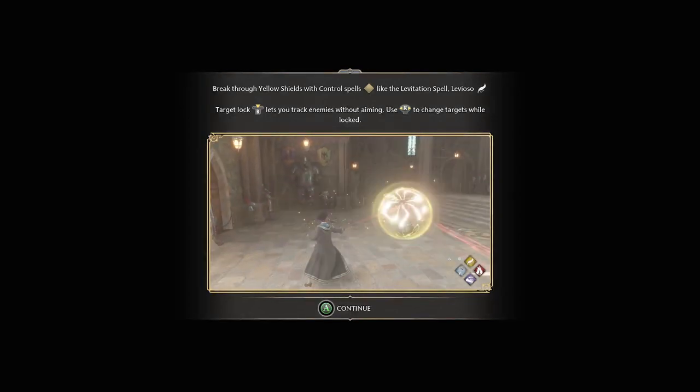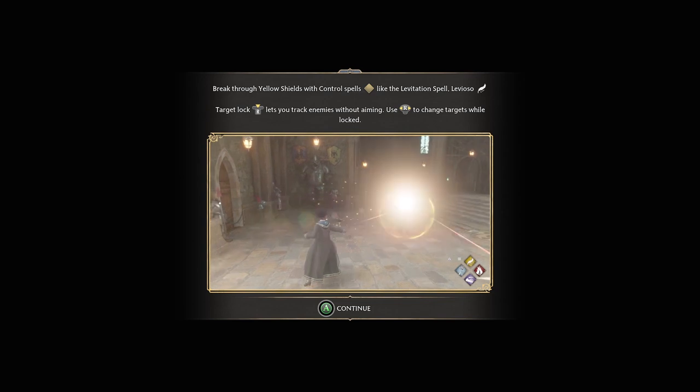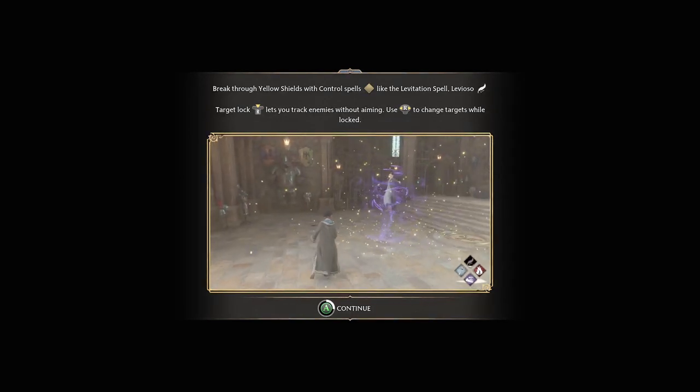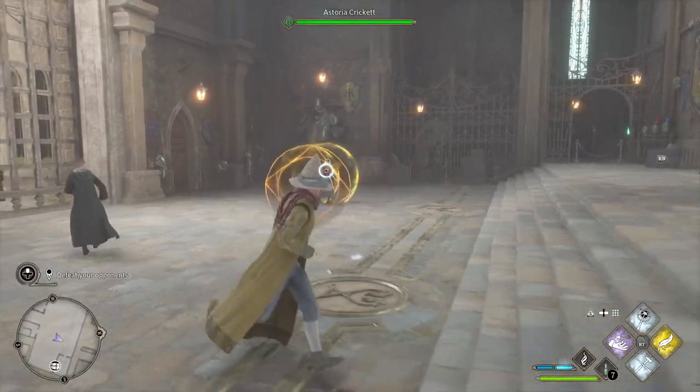What's this one? Control spells, okay. Lock on. Ah, okay. So we had a lock on. Oh, I'm not seeing.